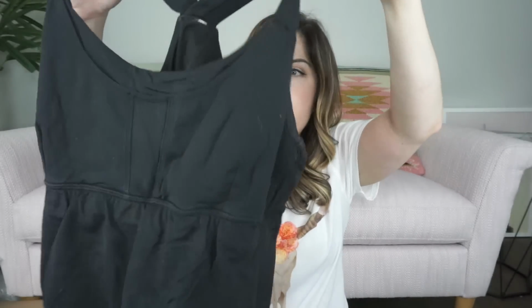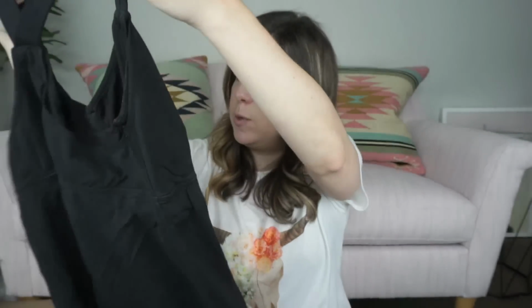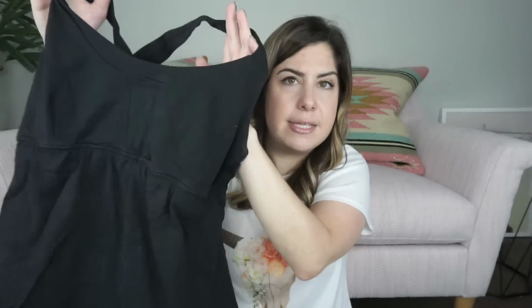Okay, next shirt that we have is a black workout tank top. She finds some great athletic style workout stuff, and it is Lululemon. There is the symbol on the back. I'll probably list this one at $30. It's just like a classic black workout tank.